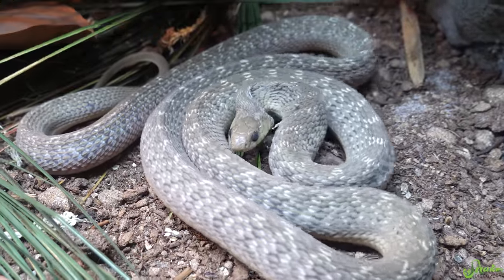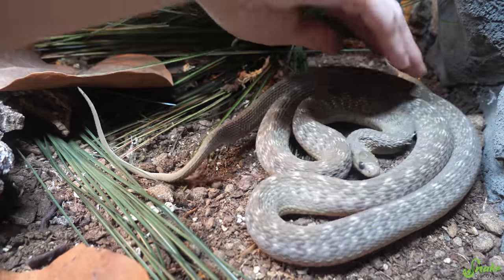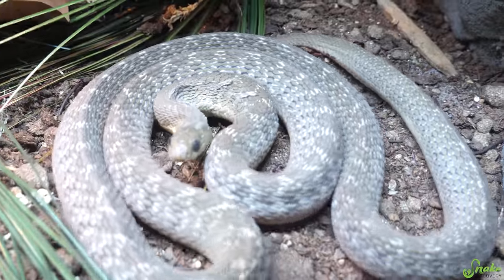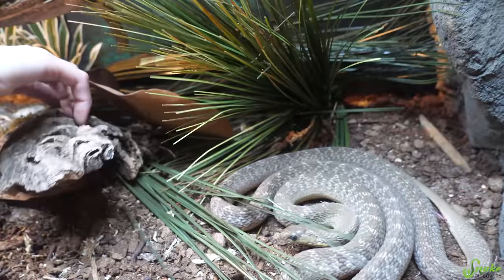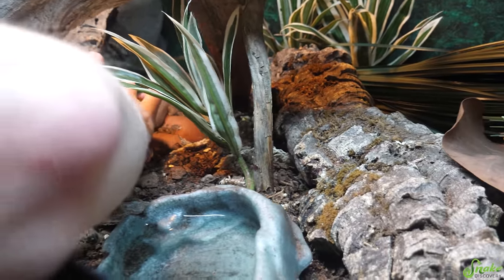Does she feel like she's got them all out, or? She doesn't feel like she has them all out yet, actually. Okay. Yeah, she's still... We should probably mist down their enclosure. Pretty thick down there. Yeah, we're gonna mist this whole thing down to help her out. As long as there's no more, come back later and see if we can find anything.